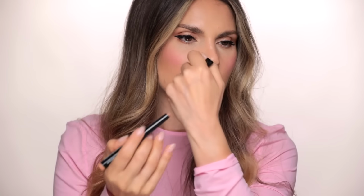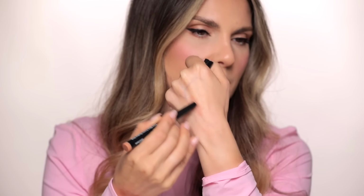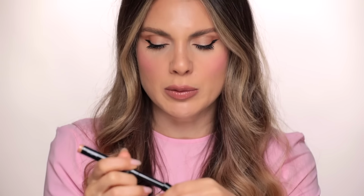Okay, so the first one, I have three, is Sand Dune. And this is my favorite to use as a base. I have a lot of stuff that I love to use as a base, but this one is quite nice because it's so incredibly natural, right? And then I have another one, Vanilla. Vanilla is this shade. Light. Do you see how there is pigment, but it's not crazy where it looks fake?